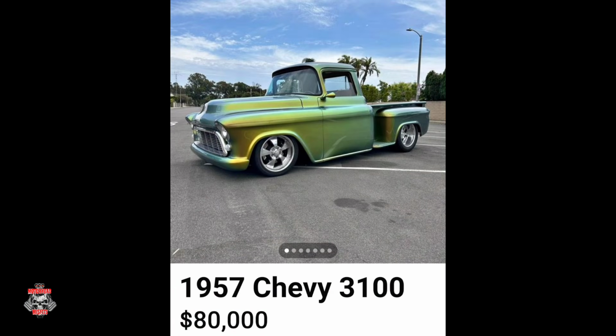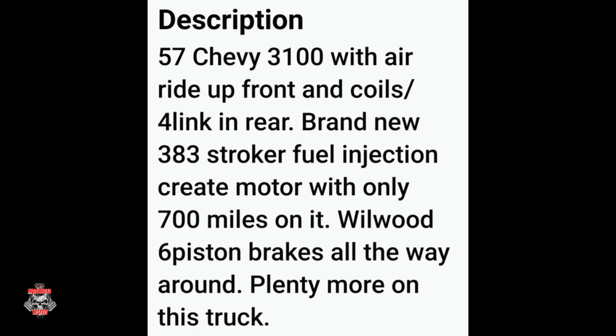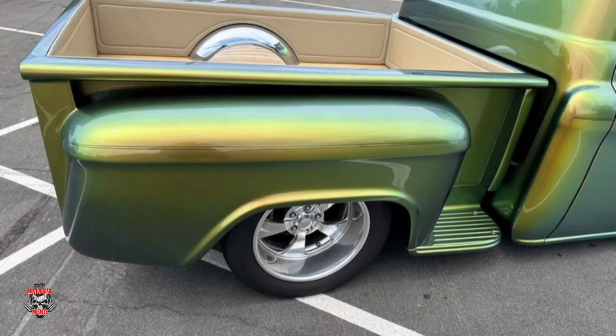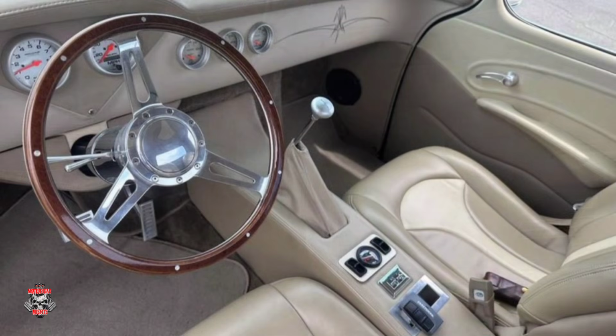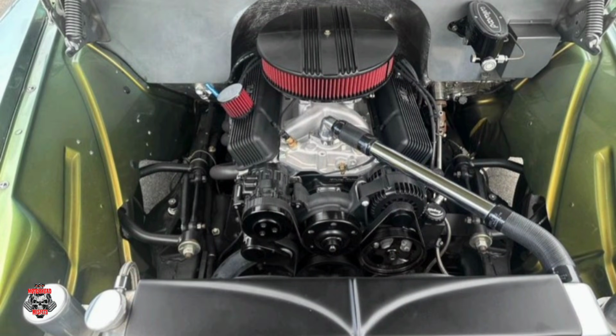Next, got a 1957 Chevrolet for $80,000. $80,000. Oh, let me tell you something. This is some of my favorite style pickup trucks. I always like these, and I think this damn thing's a nice truck. But $80,000? Yeah, I'm not thinking no $80,000 on this truck, especially when you, in good conscience, decided to paint that truck that color and deface a work of art with that funky, ugly color. Ugh, just ruined the whole truck, man.